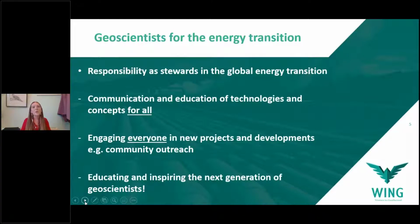And it's also really important in educating and inspiring that next generation of geoscientists. I think at the moment there's a sort of negative perception around geology and geoscience, particularly with the movement towards climate targets and things like that. And so we need to educate the next generation into understanding the role of geoscientists in this movement towards a decarbonised, sustainable future.